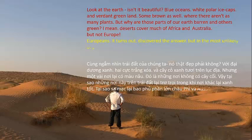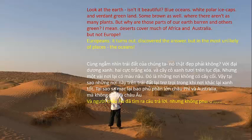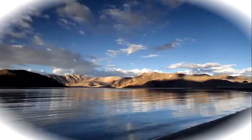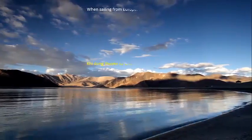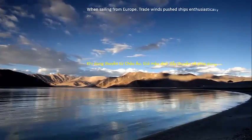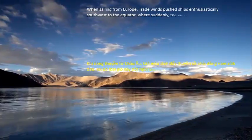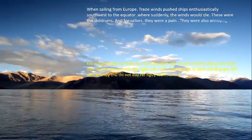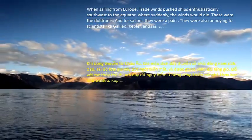I mean, deserts cover much of Africa and Australia, but not Europe. Europeans, it turns out, discovered the answer, but in the most unlikely of places, the oceans. When sailing from Europe, trade winds pushed ships enthusiastically southwest to the equator, where suddenly, the winds would die. These were the doldrums. And for sailors, they were a pain.